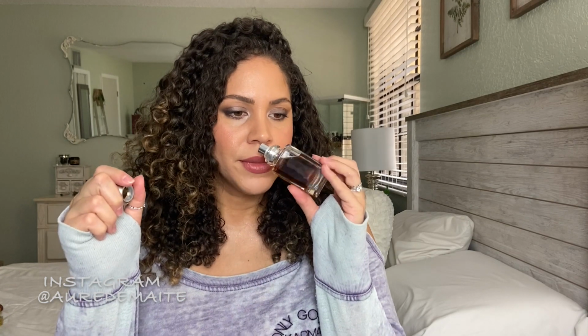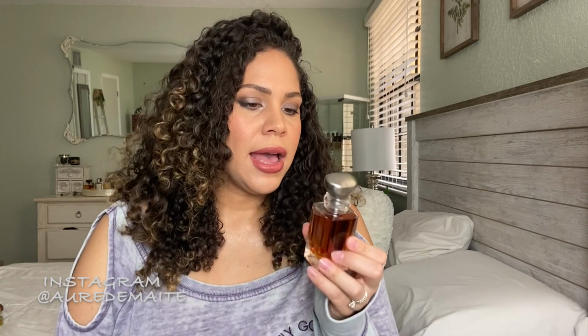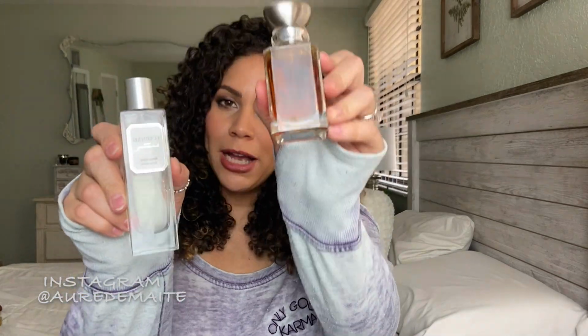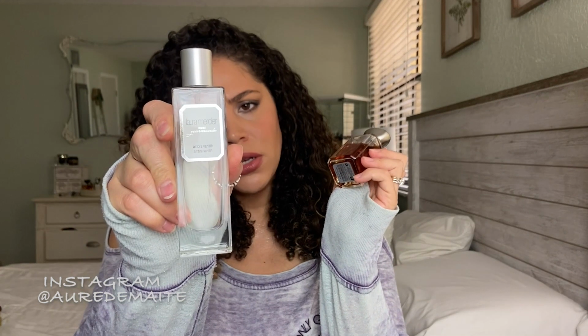It's very sensual. If you can find Laura Mercier fragrances at Marshall's or TJ Maxx, pick them up because they're great quality. They're actually pretty expensive, full price. So I'm very glad that I found these. Amber Passion and Eau Gourmande Ambre Vanille.